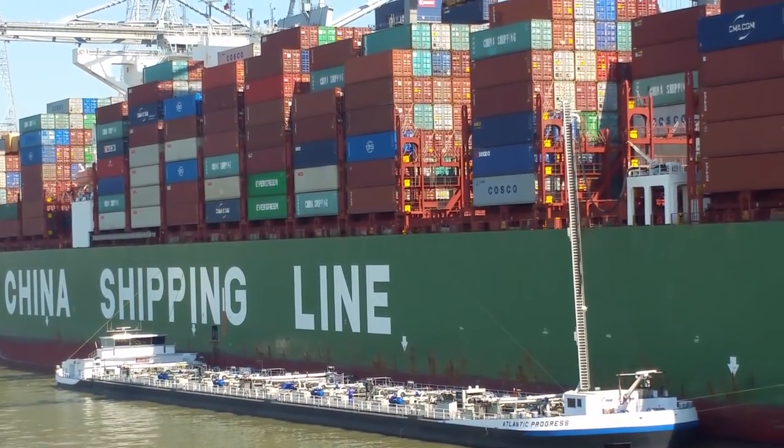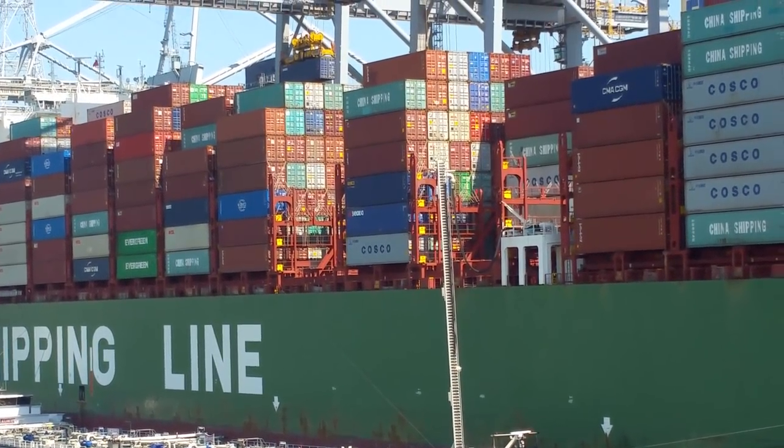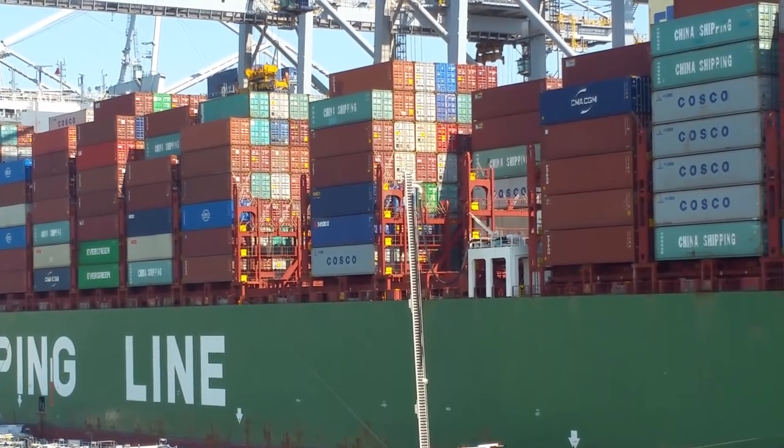Is bringing on fuel. See the fuel holes at the top going to the bunker manifold.